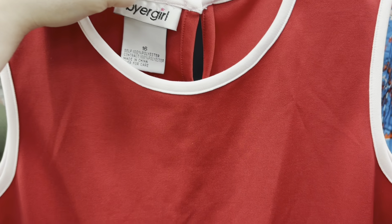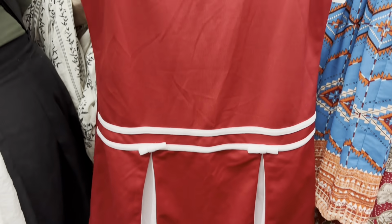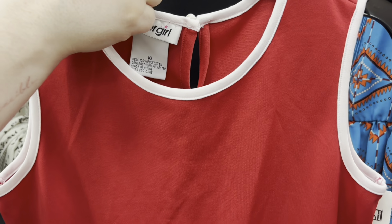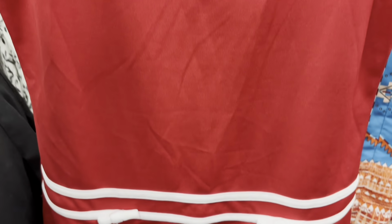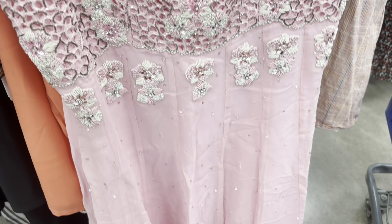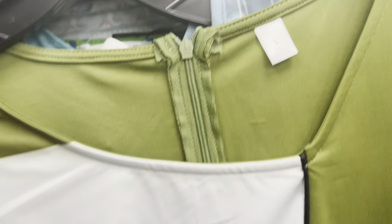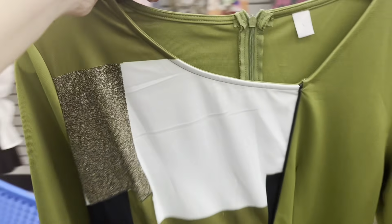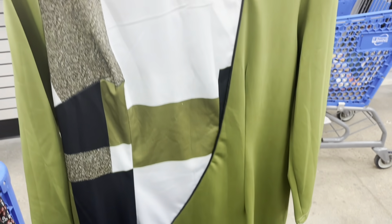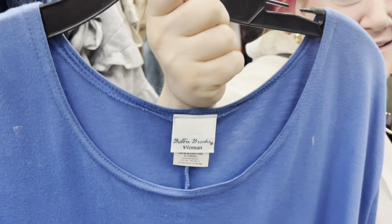Yep. Here's another instance of a girl 16 over in the ladies section. Though this, I would 100% wear this if this were for women, so I need them to make that. Then I really loved this fabrication, so I wanted to show it to you. I thought this was really beautiful. And then we had this item that just had a size tag and no tags on it. Kind of felt like one of these internet items that would be super cheap online. And yeah, I don't know.